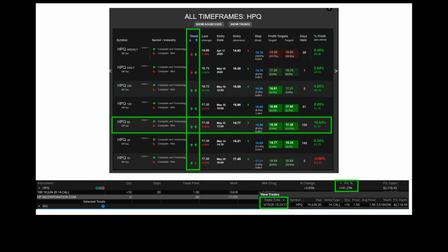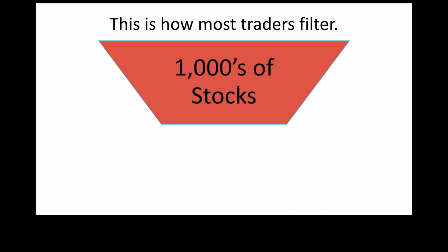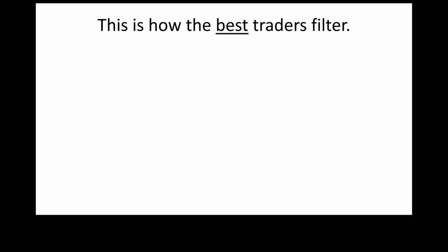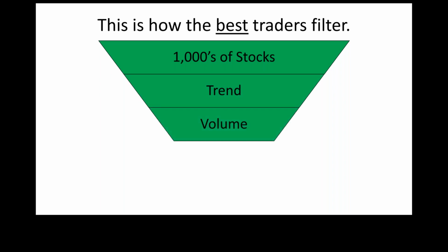Anyway, the key to trading success is 100% dependent on how well you filter. Now, most traders are going to filter with thousands of stocks, maybe listening to Jim Cramer rattle on about something. A lot of you probably have a scanning tool or something that you use to find those stocks to trade. But the best traders filter those thousands of stocks from the top down. So we will take the stocks, we'll apply the trend, we'll apply trading volume. We'll even increase our odds even further by making a volume spike happen, by adding a percentage to the volume. Over 100% volume, 110% volume.